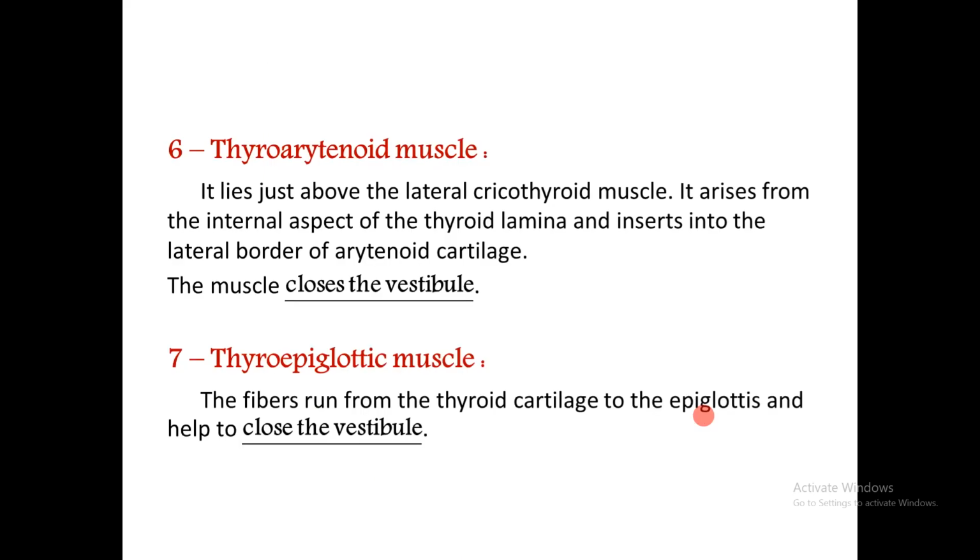The other muscle is the thyroarytenoid muscle. It lies just above the lateral cricoarytenoid muscle. It arises from the internal aspect of the thyroid lamina and inserts into the lateral border of the arytenoid cartilage. The muscle closes the vestibule. The other muscle is the thyroepiglottic muscle. The fibers run from the thyroid cartilage to the epiglottis and help to close the vestibule.